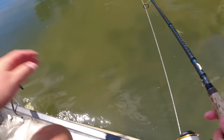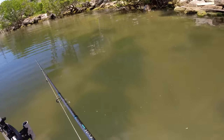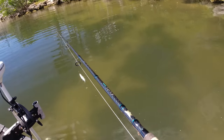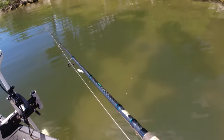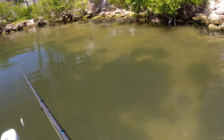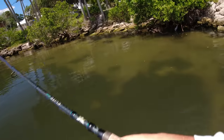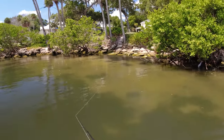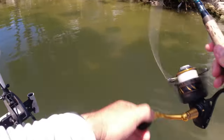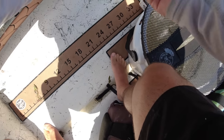All right, real big snook. This would be the biggest of the day right here, like a 32, 33. Super shallow and crystal clear water. Let's cross our fingers. I'm gonna make a cast at him. Oh, my mullet came off. Yep, and he just ate my mullet. Oh, you've gotta be kidding me, man. I threw my mullet off on accident.